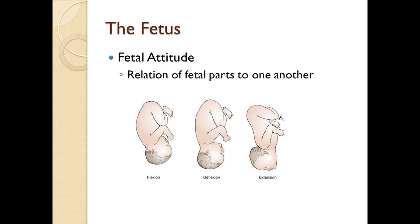So flexion is basically their chin is up and tucked onto their chest. Deflection, basically their head is kind of neutral. It's not extended and it's not flexed. It's just straight. And then extension, you can kind of see on this slide, their neck is extended, and generally these are the facial presentations.